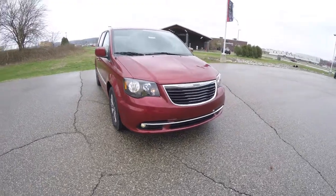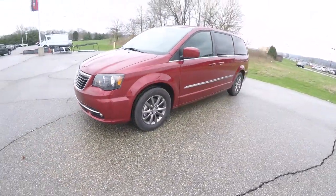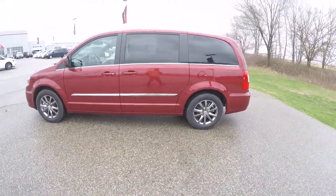Hello everyone. Today we're going to take a quick walk around look at this brand new 2015 Chrysler Town & Country S. This Town & Country is in deep cherry red crystal pearl coat. It has the black leather and cloth S Sport seats.